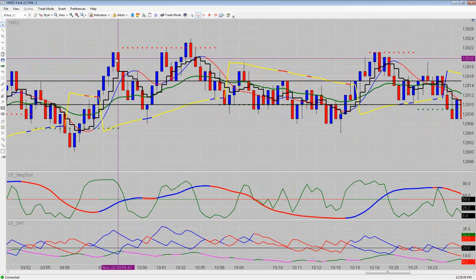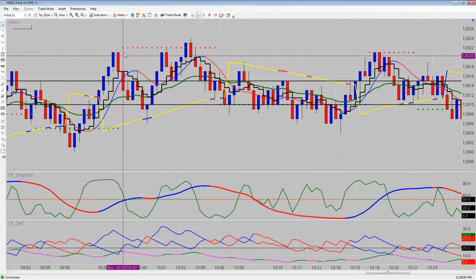The difference between a 4-tick range chart and a 4-tick chart is that on a 4-tick chart, a tick represents a transaction. Each bar in that case would be 4 transactions. You would have way too many bars to be able to trade it. On a 4-tick range chart, a tick means a price movement, 1 tick of price movement. With a 4-tick range chart, every bar is 4 ticks in height.